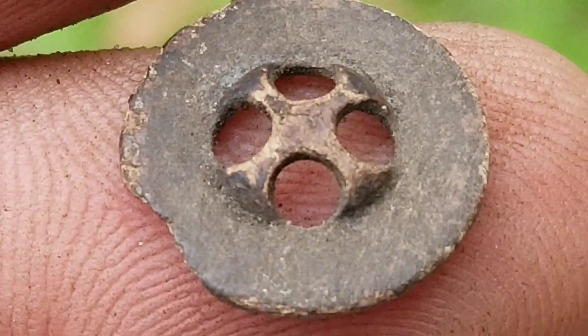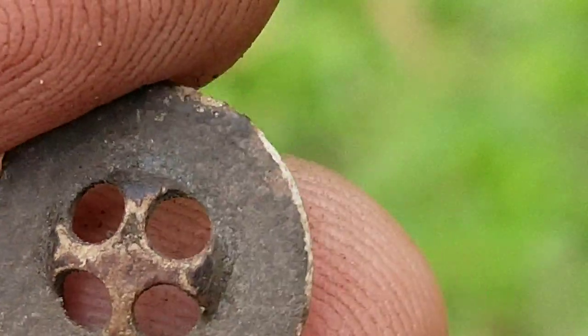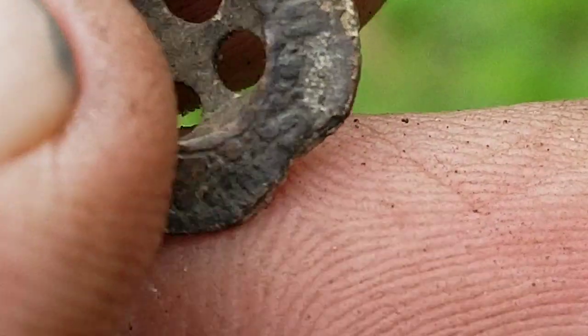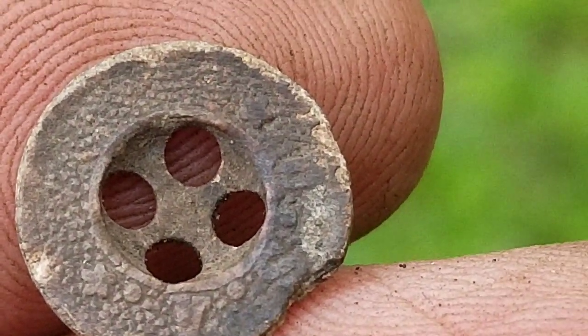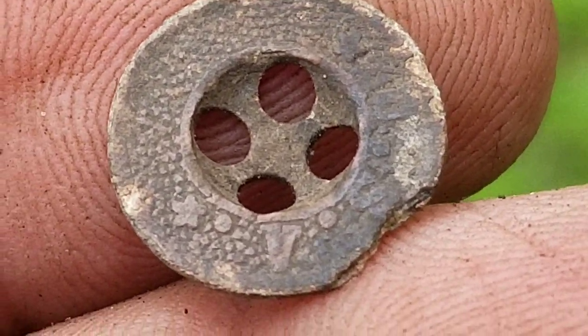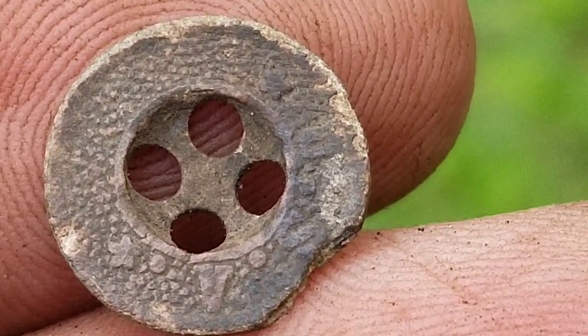An underwear button marked USA. Could this have been from military clothing? That is a question for the experts. For now, putting it away for safekeeping. Thankful to have it. That is too cool.